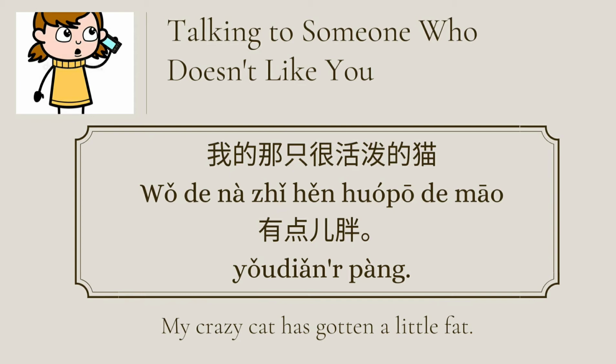So if you need to clarify the possession, it needs to go at the beginning of all those modifiers. Which is interesting, because almost all the other modifiers will go after the number, but this one goes before it. And then here is kind of the number, because it's 那只. So 只 is the measure word for those small animals. So 那只猫. And then after it, the subjective modifier 很活泼的.